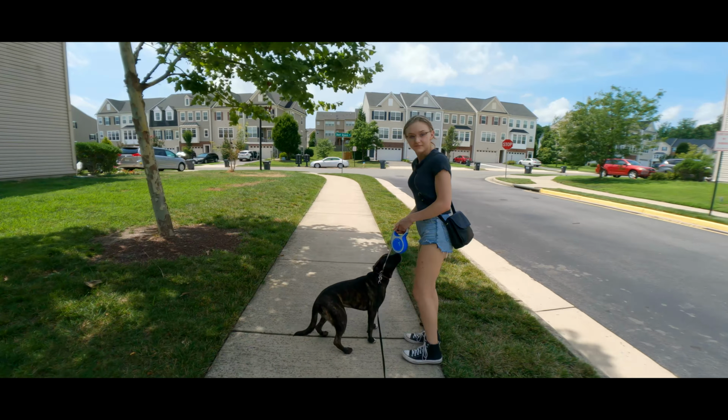You a hot dog today? I know that water looks good, right? Good girl. There you go. And they have more flowers in front too.